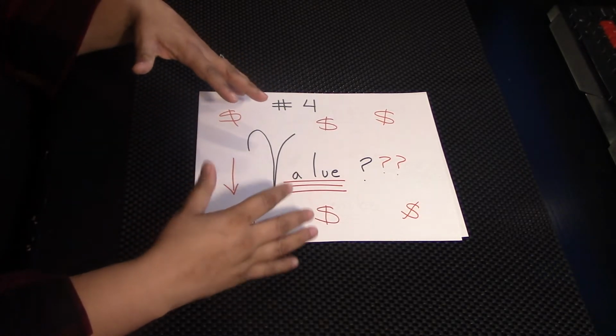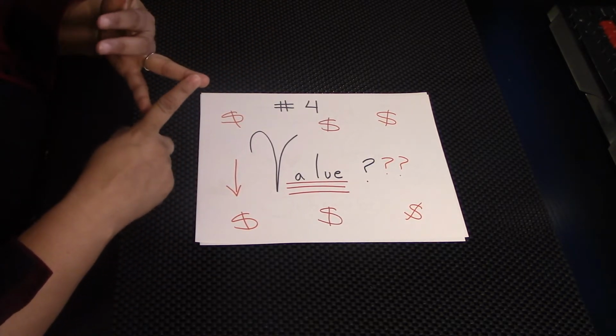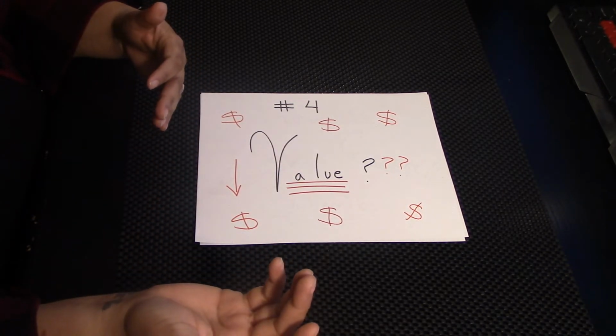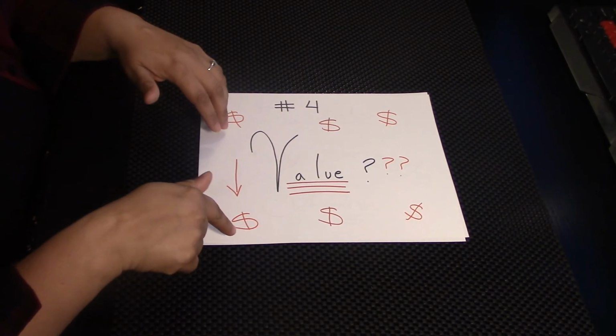So value is really something that depends on you. Are you going to use your products? Are you going to have the money to invest in the box consistently? Are you going to waste money because you don't really like the box, but you don't want to go through the hassle of canceling it? Value really comes down to what you're getting out of it.